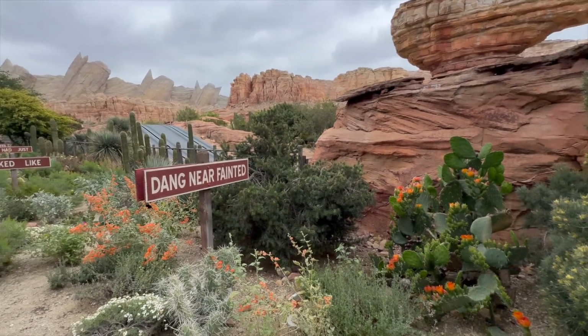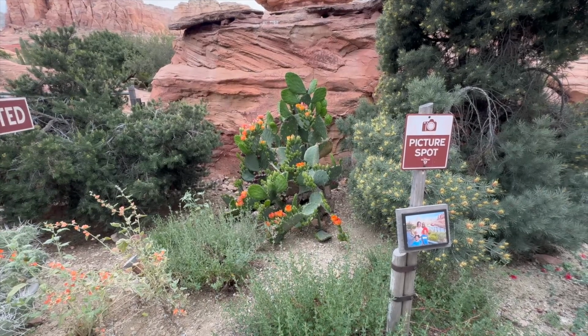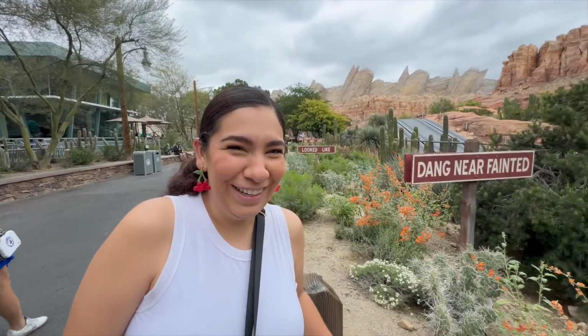Now, actually, before we head to that back area, both Nicole and I were like, man, this cactus looks so beautiful with those flowers on it. I think that's like, isn't that like a Nopal cactus? Nopal? Prickly pear? I don't know. All right, so I guess if you guys know, let us know.